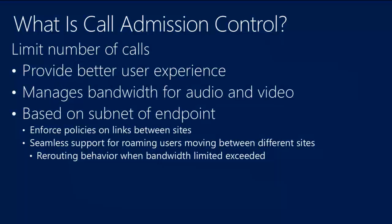What is call admission control? It provides a better user experience. We can manage bandwidth for audio and video. It's based off of subnets, right? I think that's a big key here. It's dynamic in the sense that when a user signs in, the subnet that they attach to will determine the policies that get applied to them. So it's not just applied to a user, but it's applied to the subnet itself.